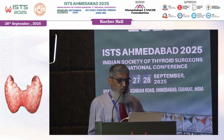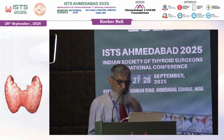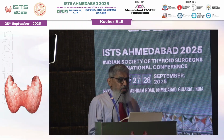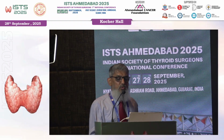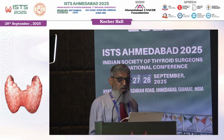Now coming to a case which we thought: there is a right anterior neck swelling since 8 months. There was no rapid growth. Previous FNAC was suggestive of medullary thyroid cancer. Calcitonin and CEA are normal. I think this is a very important point for us to know, that even though it looked like MTC, the calcitonin and CEA levels were normal. And on ultrasound and CT, the appearance was like a large goiter extending across the spine.